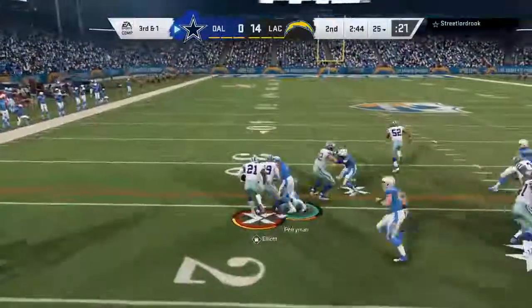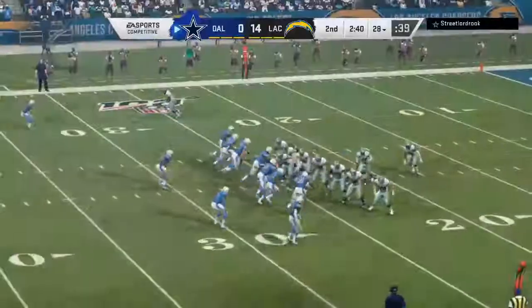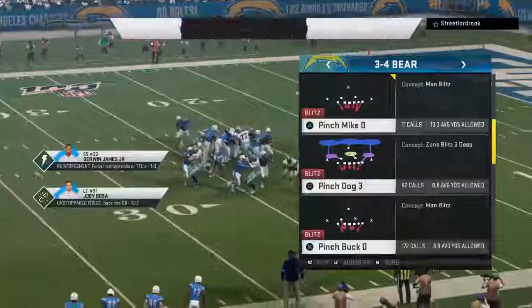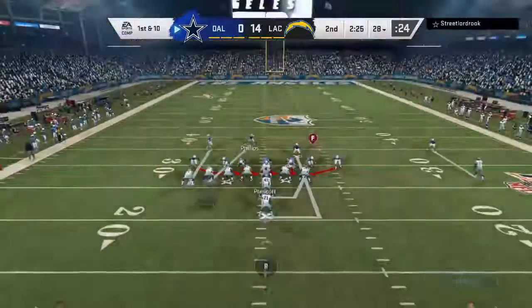They'll try and run for it with Elliott. And he's got the first as they'll bring him down at the 28-yard line. They only get 2 there, but on 3rd and 1, that's all they needed to keep the drive going.